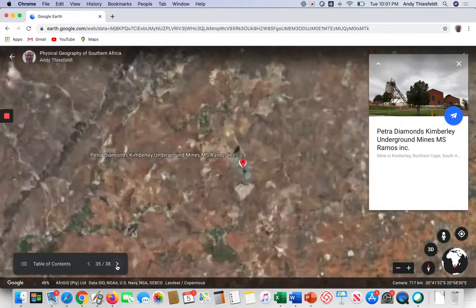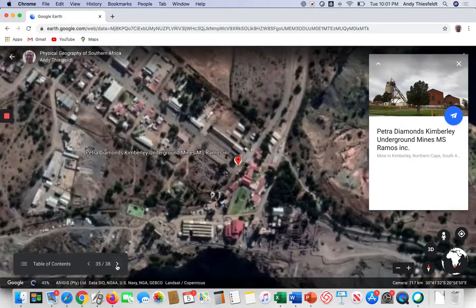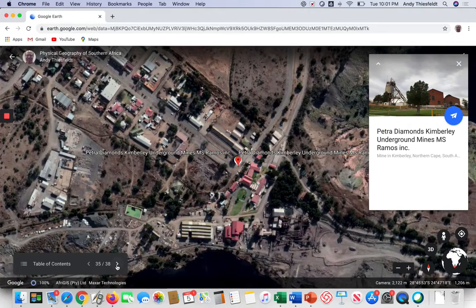Diamonds, diamonds, breathtaking diamonds. Sometimes there are diamond companies that advertise. One of them is De Beers, which you may have heard of. This happens to be their diamond mine, the Petra Diamonds mine in Kimberley, not Kimberley, Wisconsin, but Kimberley, South Africa. It's so huge that you can see it from outer space.